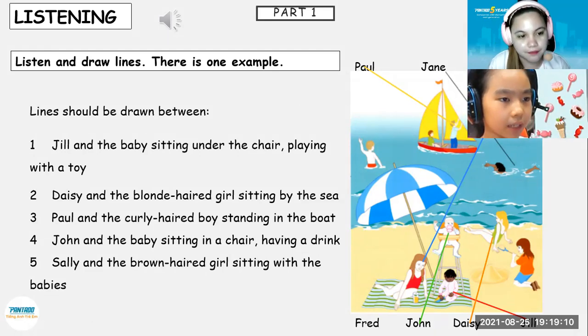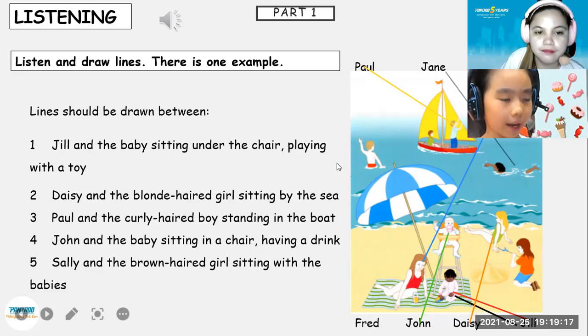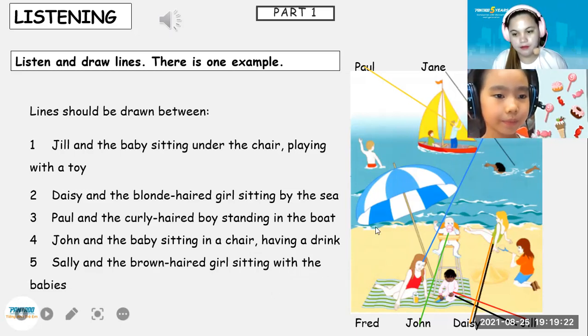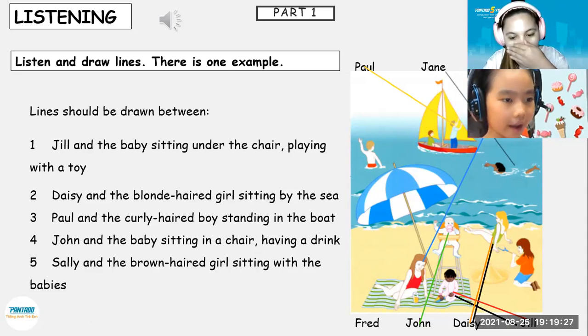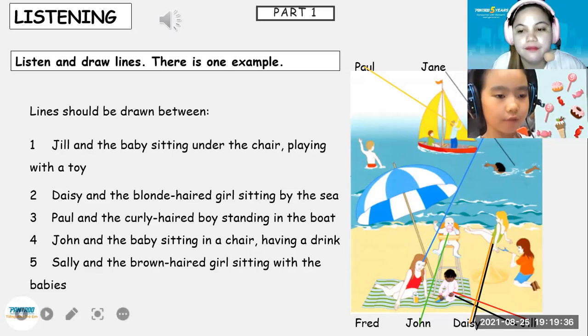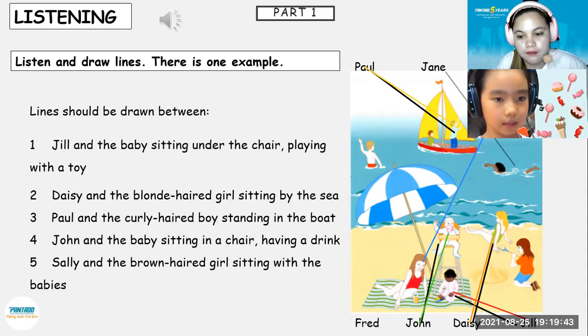Jew and the baby sitting under the chair, playing with toy. Yes, Jew. And blonde hair, girl sitting by the sea. Correct. Paul and the curly hair boy standing in the boat. John and the baby sitting in the chair having a drink. Sally and the brown hair girl sitting with the babies.